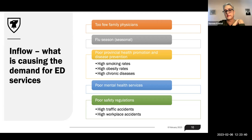The third one is just poor health promotion and disease prevention within the province. So that could be high smoking rates, high obesity rates, high rates of chronic diseases. If there's poor mental health services within the community, again, the emergency department becomes a catch-all for those patients. And there could be poor safety regulations, poor behavior of drivers. So high traffic accident rates. I think Nova Scotia is #1 for that. Yay, way to go, Nova Scotia. And high workplace accidents. How is there a culture of safety? Is that able to prevent it? So all of this will affect the demand for emergency department services.